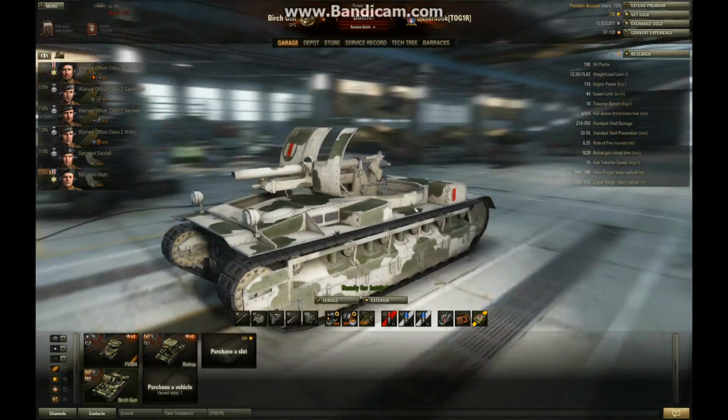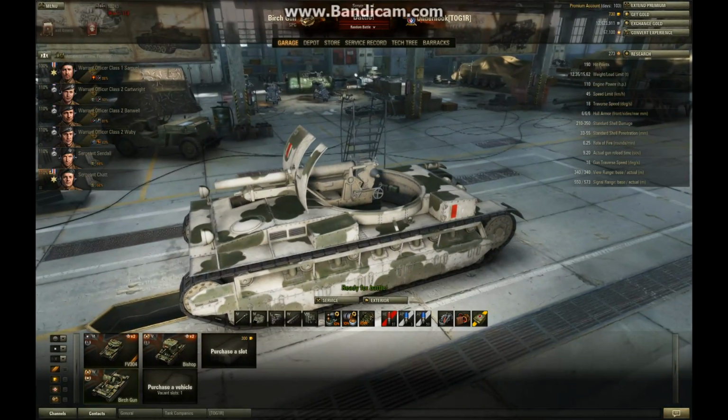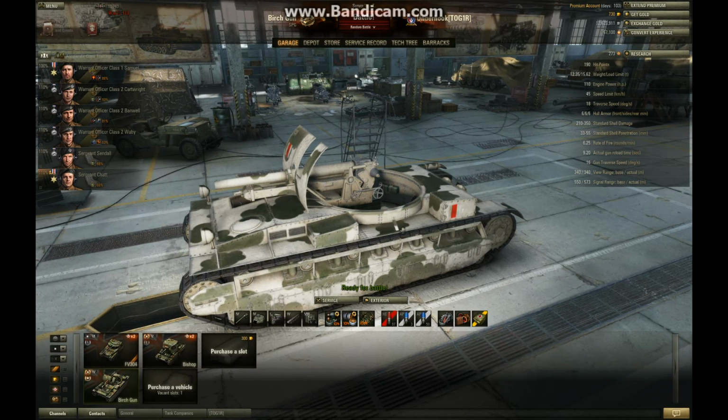I think that's about all I can tell you about this tank for now. I'll just run quickly over the benefits and features of the tank. Its fully rotating turret means you have better camouflage and a smoother gun rotation, so it doesn't lose its aim as badly as some others.